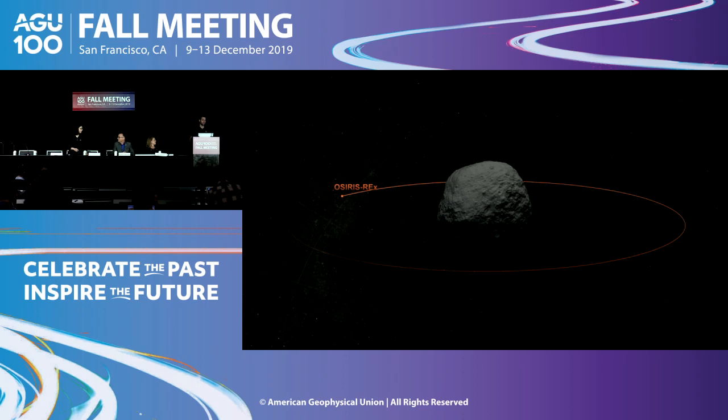So thank you, Danny. So now that we've got an introduction to the primary and backup site, I'm going to talk about the sample collection sequence and some of the changes that we've had to make to how the spacecraft will perform TAG in order to have a chance of navigating into some of these precarious sites.